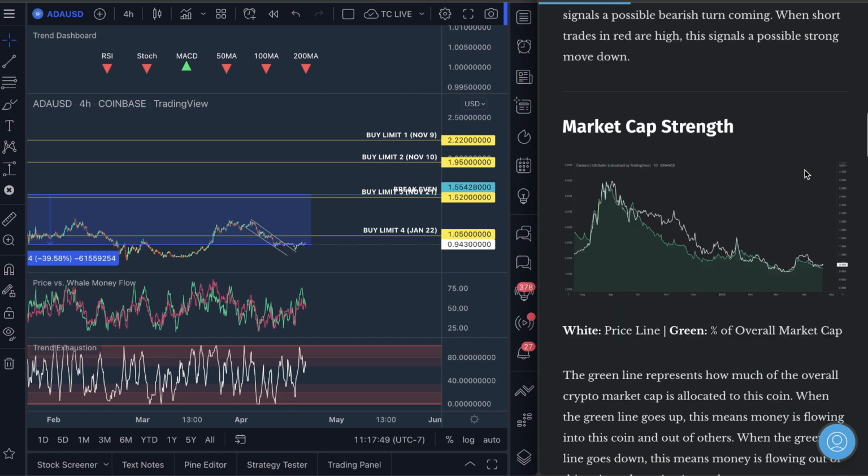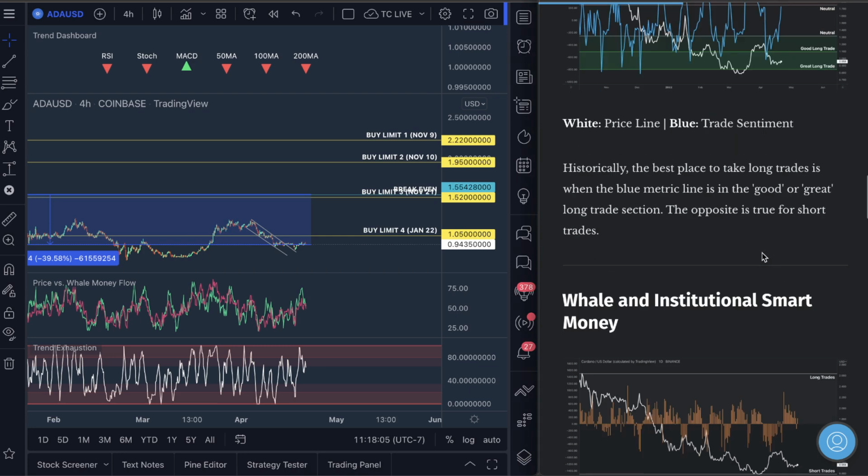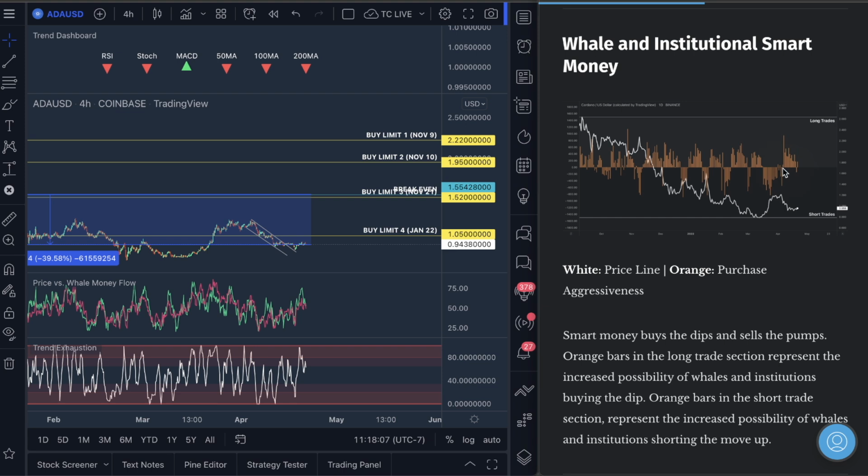The next thing you're going to do is come down here and look at what trade is in favor. You need to be in the short trade favor zones. Good or great short trade. We are not there. We were up here around this area where you're looking to exit some, right here. Okay, let's go down. That's number 2. Number 3, you need to have whales and institutions looking to short the market. And yes, that is true here.